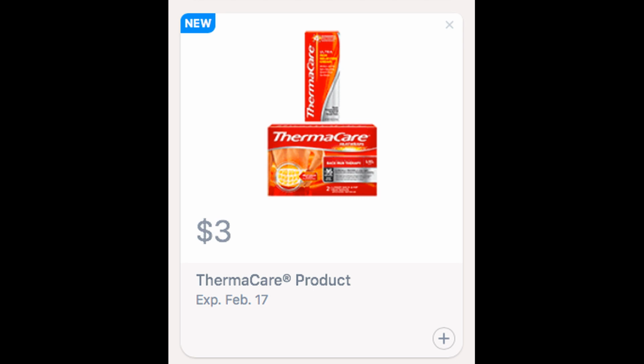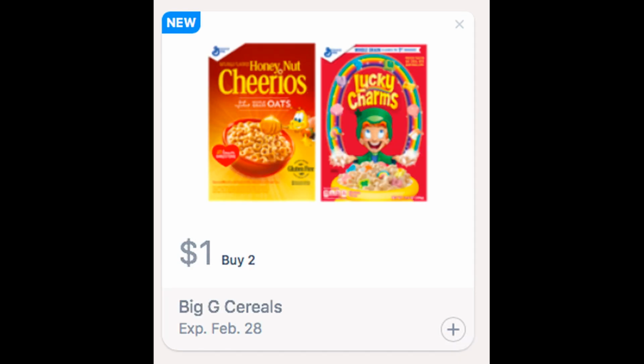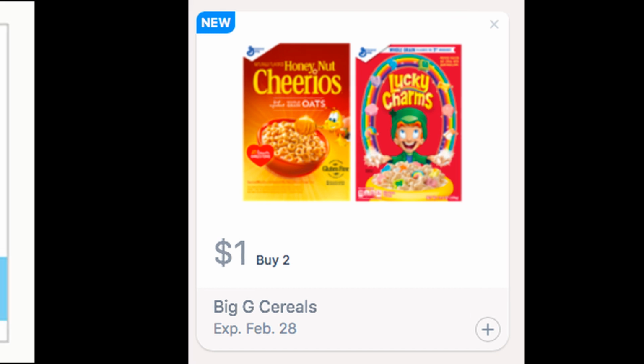We also did get a dollar off two General Mills cereals. Now I'm working on my Walgreens 5 must-do deals. It's a little bit late this week. It's been a rough week, but there is a good deal on General Mills cereal, so you'll want to go ahead and add this one as well to your Saving Star account. Remember, with Saving Star, you have to add your rebates before you do them.